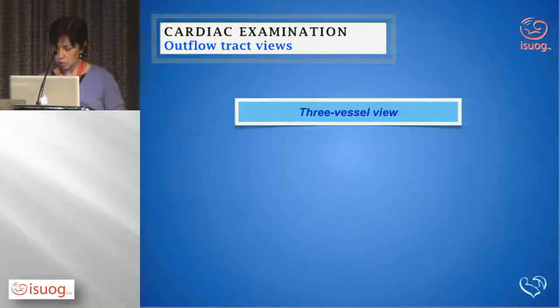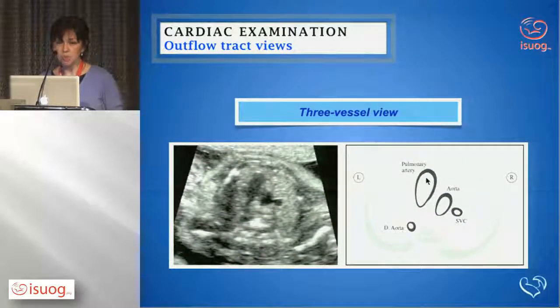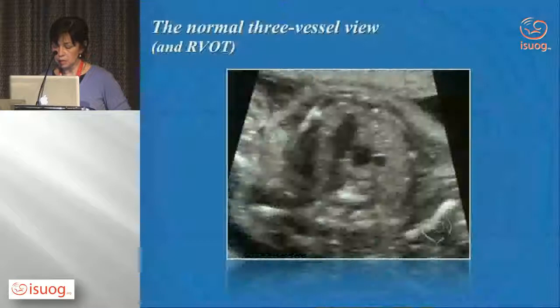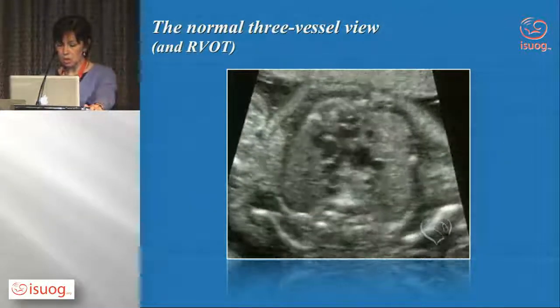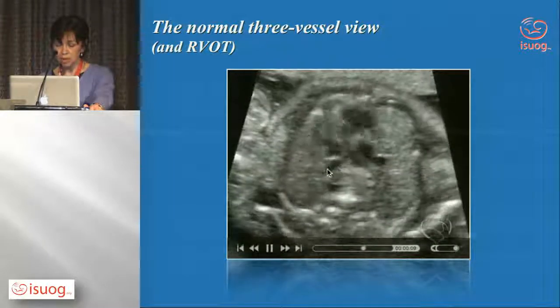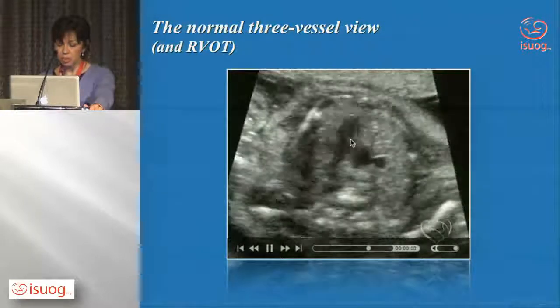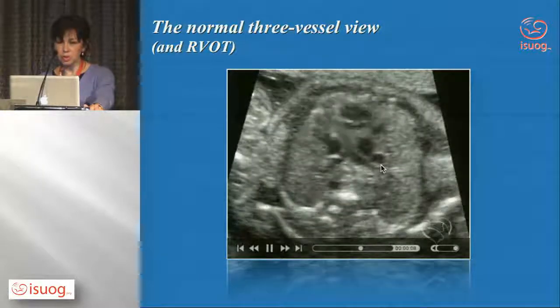So even without wanting, we're already on the 3-vessel view, and that's basically demonstration of the pulmonary artery, aorta, and the superior vena cava, and I'll show you more details of that in a few clips more towards the end. But pulmonary artery, aorta, and SVC. And again, it's better to see that in a moving image. You can see that I can't get away from having my bifurcation there, the pulmonary valve. That's the pulmonary artery, the aorta, and the superior vena cava.